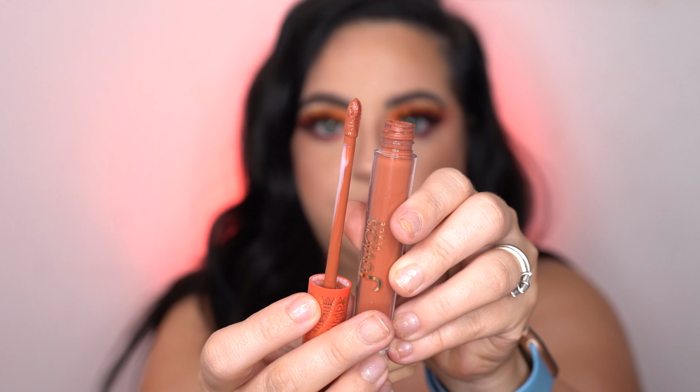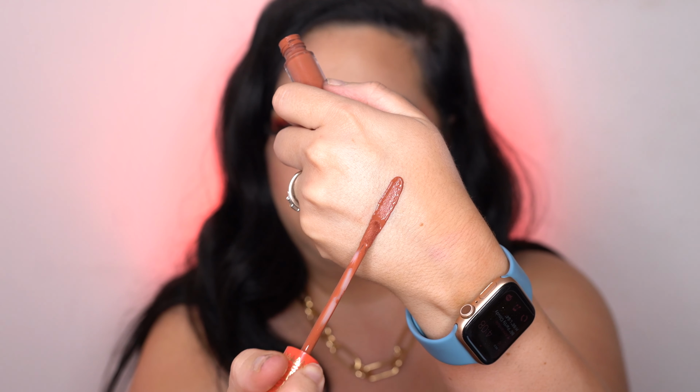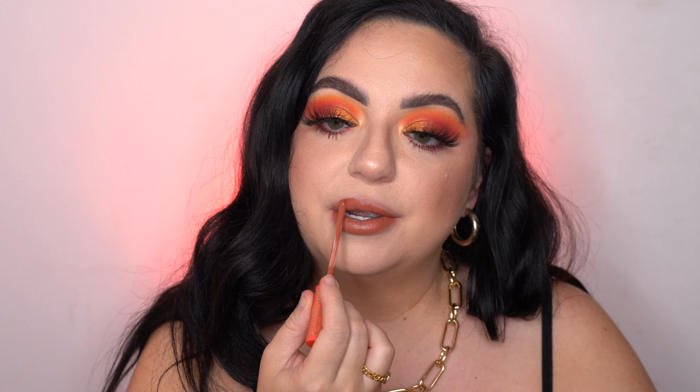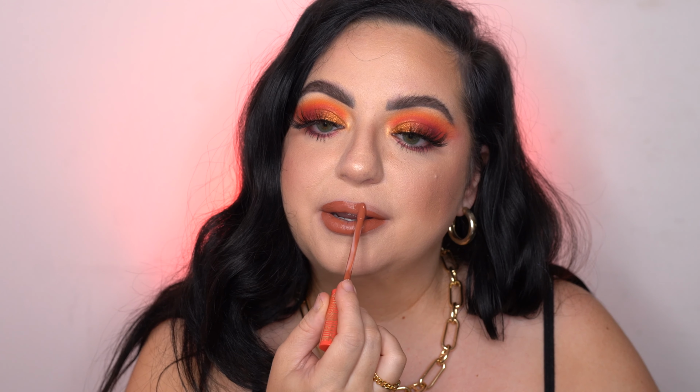It's more of a velvet texture than creamy. It's very lightweight, but it does dry down completely matte. It's waterproof, mask proof, and super long lasting. I would say it's not as long lasting as the Too Faced or the Huda, but it is pretty matte. It's not really drying on the lips though, so I really do like it. Is this not the most perfect shade for fall? Doesn't this scream fall? It's the most perfect brick orange fall lipstick shade. I love it. It's so comfortable on the lips. I love it so much, and I love the shade.